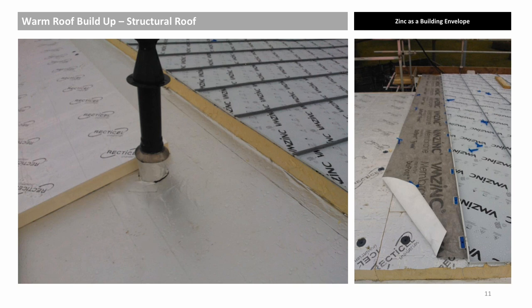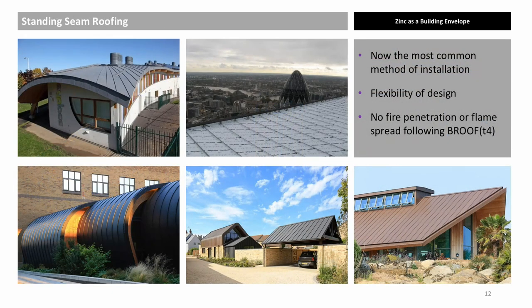The fully supported Aludex Max vapor barrier, which increases air tightness, can be seen below the insulation, and the VMZINC breather membrane above. VMZINC standing seam roof systems are very flexible and can cover almost all forms. Furthermore, both warm and cold roofs have no fire penetration or flame spread following B Roof T4 tests.